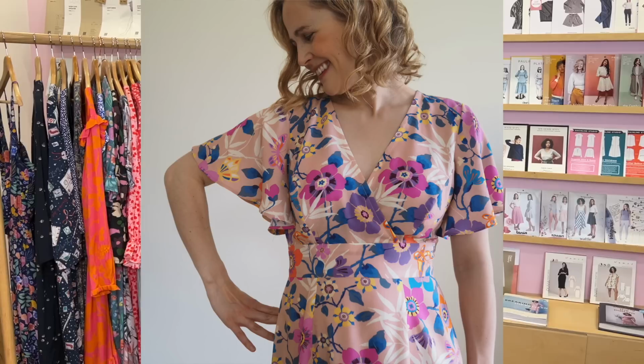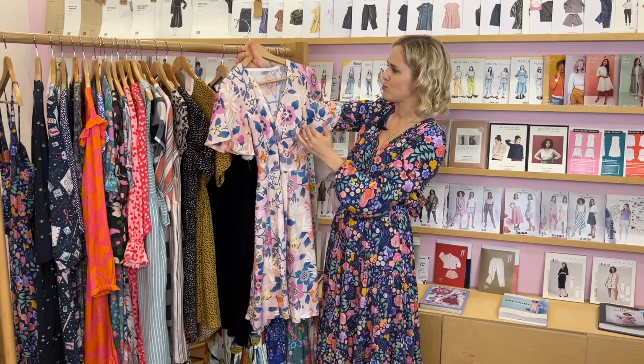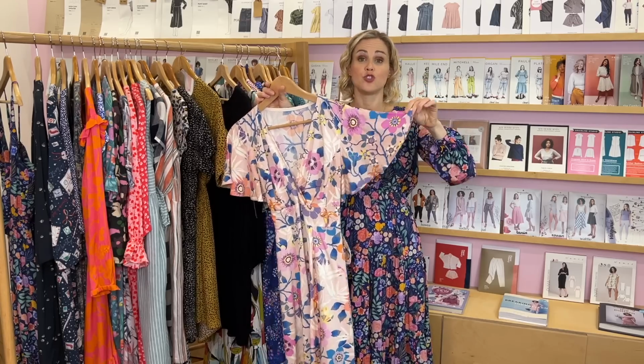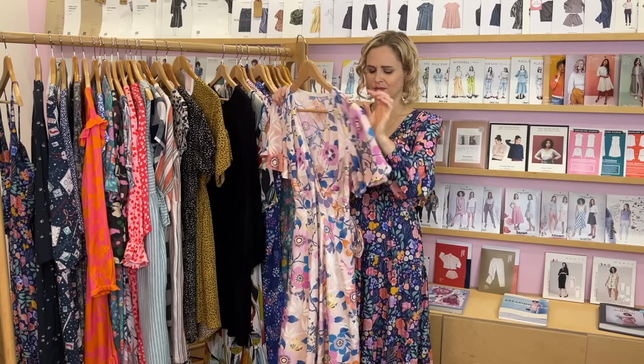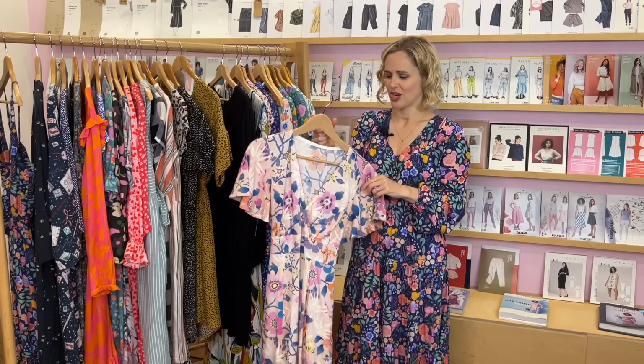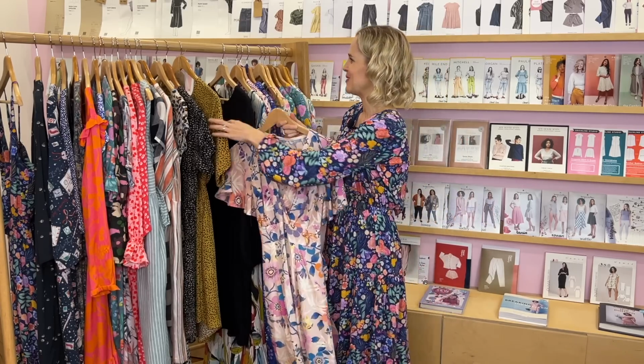You can have a maxi dress length version as well, but then it's got an invisible zip, so it is a little bit more fitted. It's got princess seams at the front here, so that makes it a bit more fitted over the bust as well. These beautiful butterfly sleeves, so they're quite full sleeves but in a lovely drapey fabric like this. They hang beautifully, and then it's got a tie at the back as well. So another really lovely glamorous dress, would look gorgeous if you had a special occasion to go to.